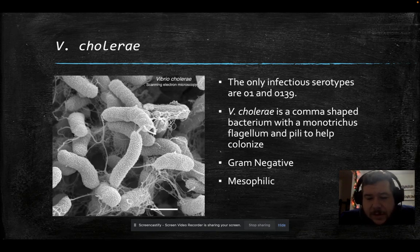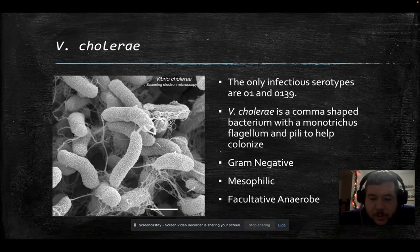It's mesophilic. It needs to survive inside the human body, so it doesn't do well with extreme temperatures. And it's a facultative anaerobe, so it can survive with or without oxygen.